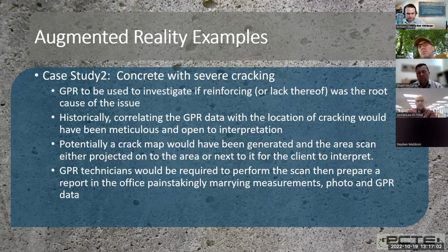All right, this is just a quick one. We'll talk a little bit about cracking earlier. GPR is going to be used here to investigate if reinforcing or lack thereof was a root cause of the crack that occurred. Historically, it's been pretty tough to correlate GPR data with the location of the cracking. It would be meticulous, you'd have to interpret.